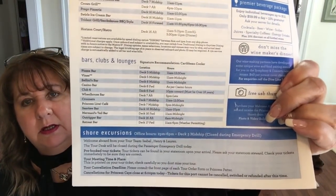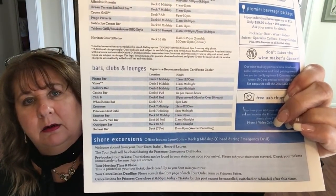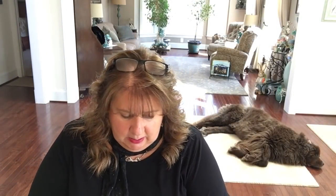And there's all their bars and lounges that we really did not frequent, but there's plenty there if you're interested. And it gives us our itinerary here, which I will go through and tell you what our itinerary was. And that's how I'll talk to you.